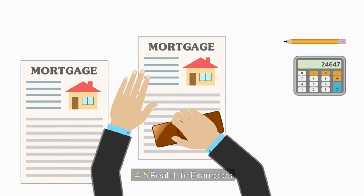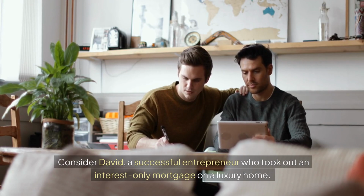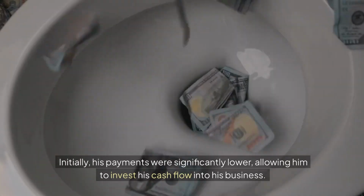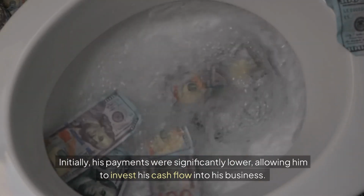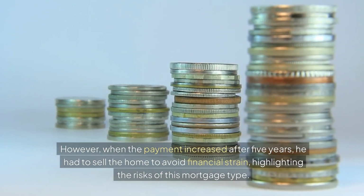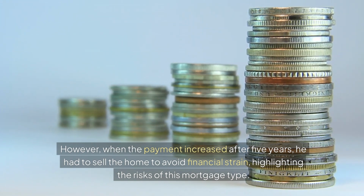4.5 Real-life examples. Consider David, a successful entrepreneur who took out an interest-only mortgage on a luxury home. Initially, his payments were significantly lower, allowing him to invest his cash flow into his business. However, when the payment increased after 5 years, he had to sell the home to avoid financial strain, highlighting the risks of this mortgage type.